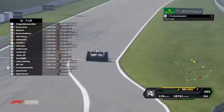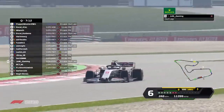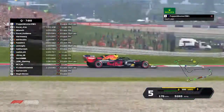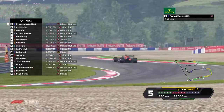Yeah, as you can see, besides maybe 1 or 2 drivers, most of the field is separated by about a second and a half. So it's a very, very short track, and 1/10 here or there, half a tenth here and there, can make the difference of a couple of rows on the grid.